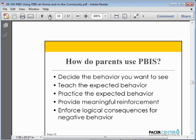What the PBIS in the home model would suggest is that as a family you sit down and talk about what kind of behavior we want to see in our family, and even go so far as to get agreement among family members about what the consequences are for problem behavior, something that's outside of our expectation. As much as possible, if you can start these conversations with your kids when they're younger, it's probably a lot easier than bringing this up for the first time with a small group of teenagers around the dinner table.